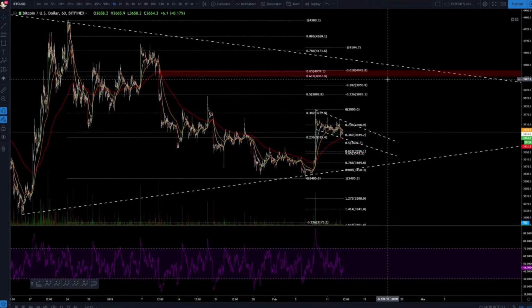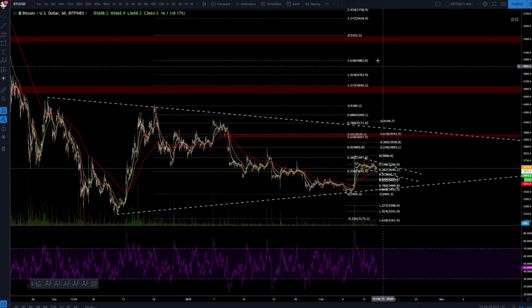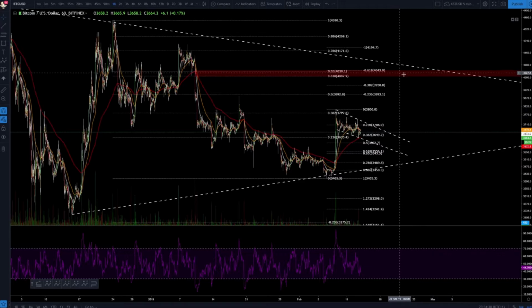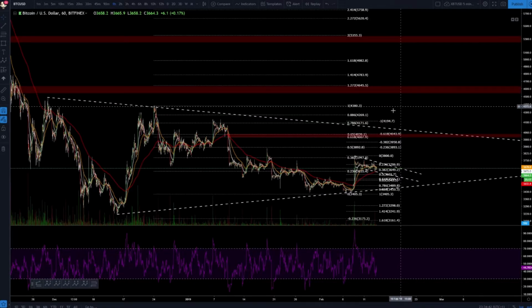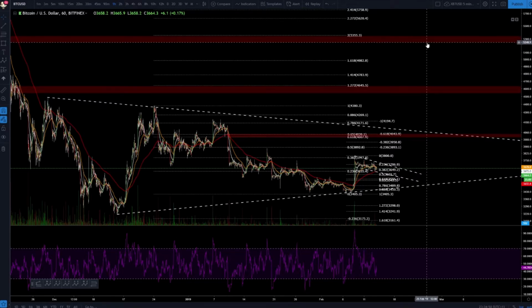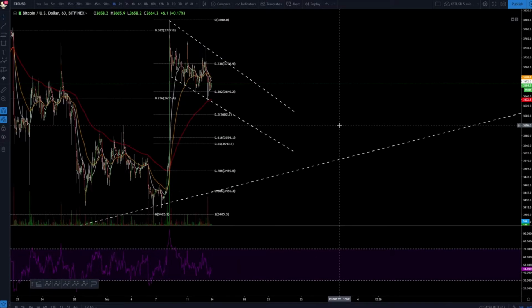So I have like 3 targets here. You have this one, and you have this one. So we have one at around $4,000 on Bitfinex. You have one around 4,600, 44, 45, 46, and you have one all the way at 52 to 53. That is what I have on Bitcoin.